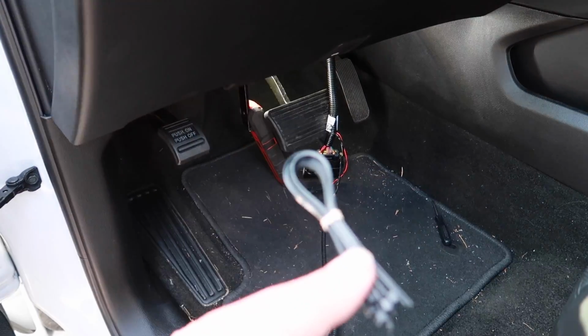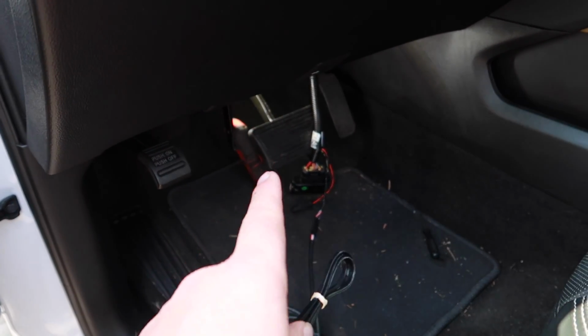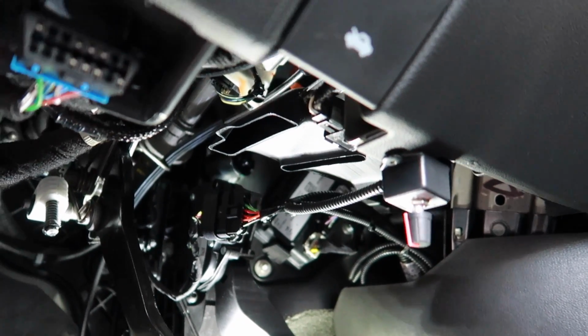So now we're gonna take our provided zip ties from the kit and we're gonna tie up all our wiring, tie up our module, and find a place for our control knob. And about 5 minutes later, there it is, everybody.